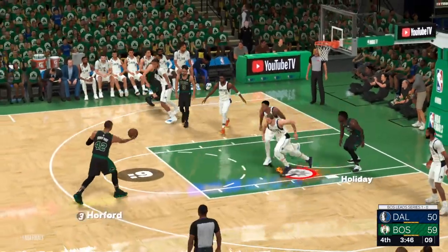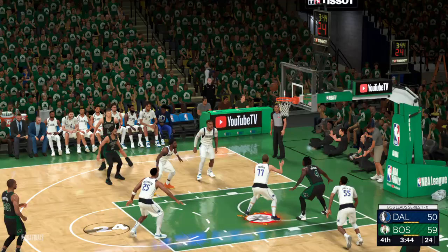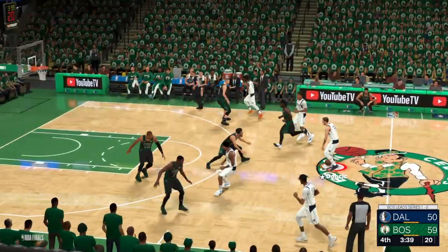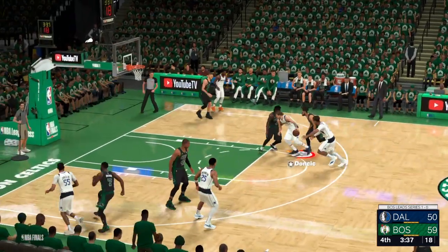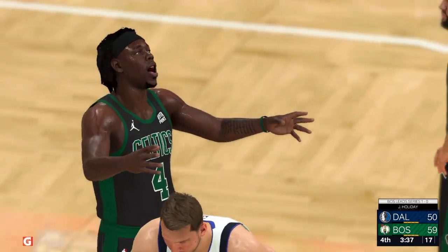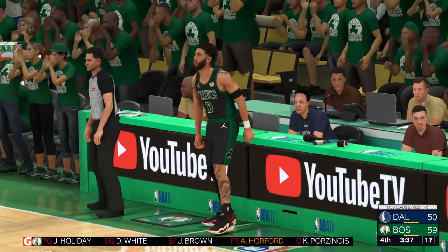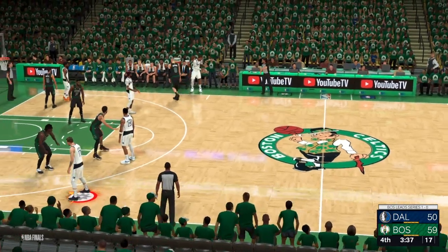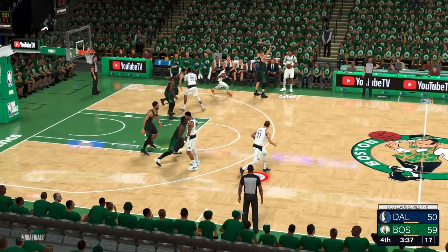Out to Horford. Doncic pulls down the board. Doncic has got 7 rebounds in the game. And Drew Holiday gets the whistle that time. That'll be a second foul of the game. Jayson Tatum, he's checked in for Horford. Coming onto the floor for the Celtics, Jayson Tatum.